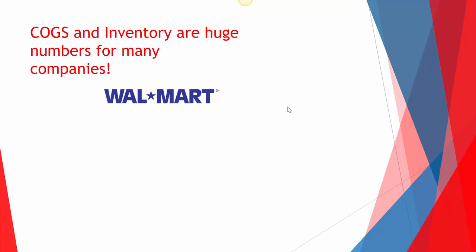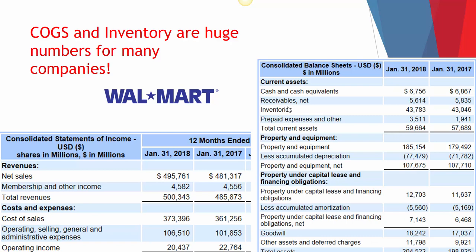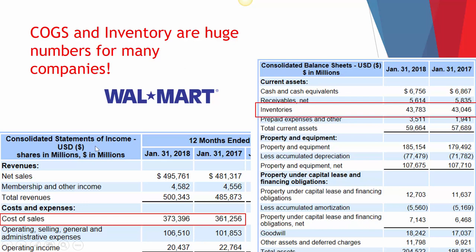But Walmart, we've got their income statement, we've got their balance sheet, but let's highlight on the income statement their cost of sales. Now, is that $373,000? Well, no, as you can see there, it's in millions. So that's 373. We'd have to add 6 zeros to that. 373 billion. Wow.